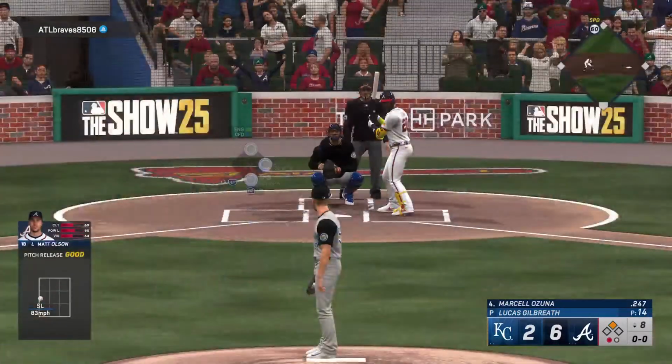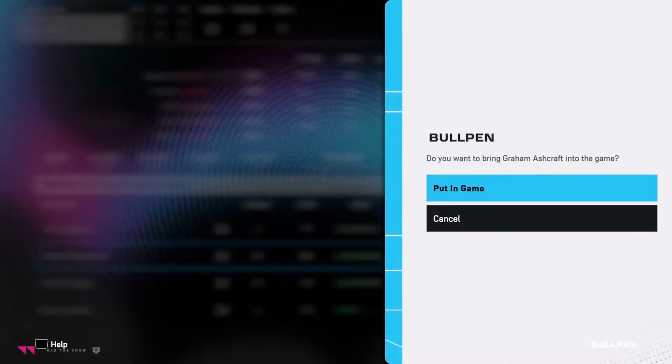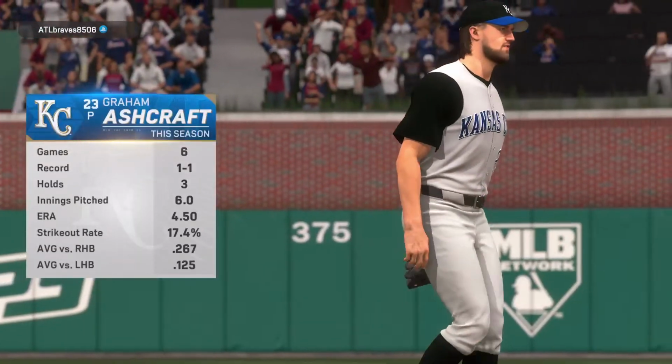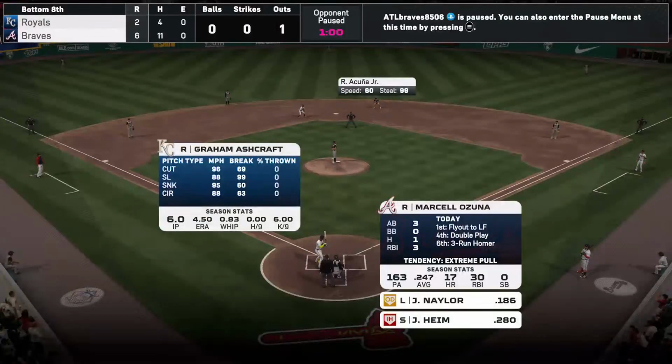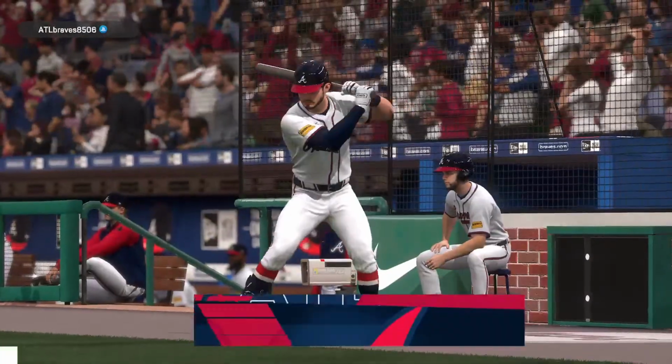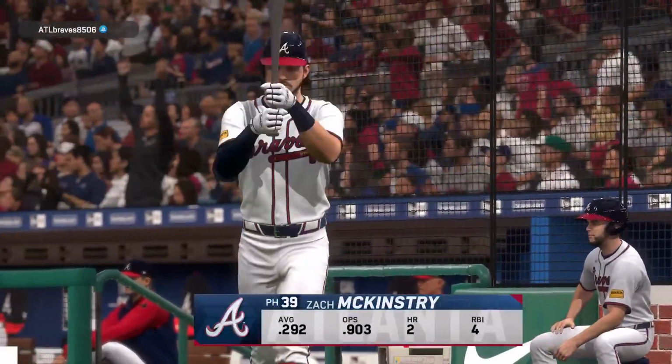Marcell Ozuna next up for the Braves. He's already homered here in this one. On the mound now, Graham Ashcraft. And we all know about his slider. It's just filthy, man, and one of the better ones in the game, I'd say. Spin rate's very high and it just breaks a ton.